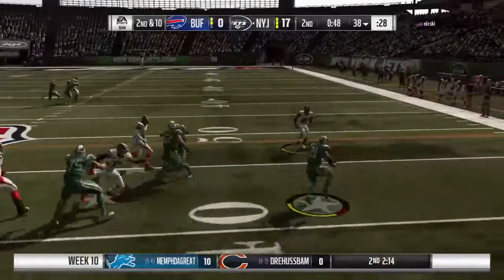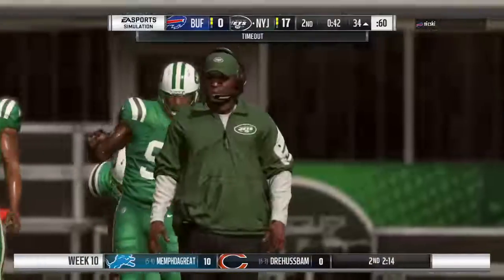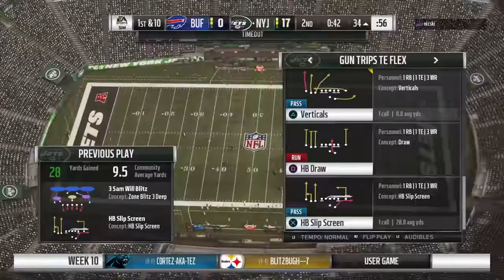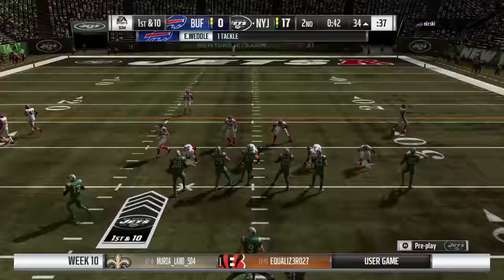Now they go screen. It's complete. Elliott a 1st down and more. And finally taken down at the 34. And now we won't see a play on 1st down. We're going to get a timeout instead, as they'll stop it with just over 40 seconds to go in the first half. From the 34 now, here's 1st and 10.